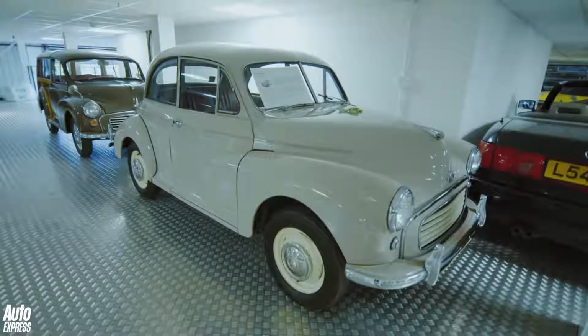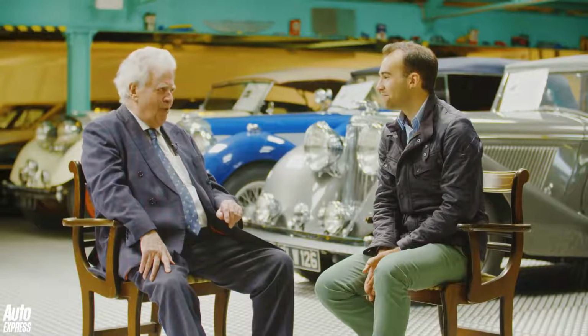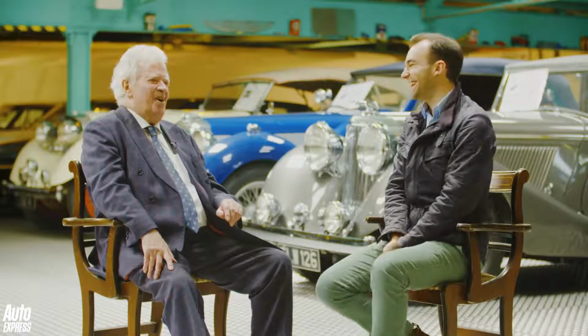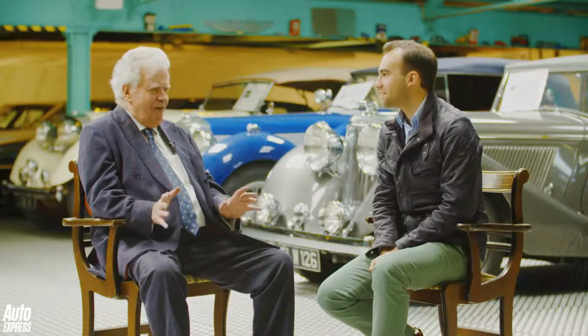So when Father unfortunately died in 1970, my mother said she was going to give Father's Morris Minor to my younger sister. No way was that going to happen. So I bought the sister a car of equivalent value and took possession of Dad's Morris Minor.